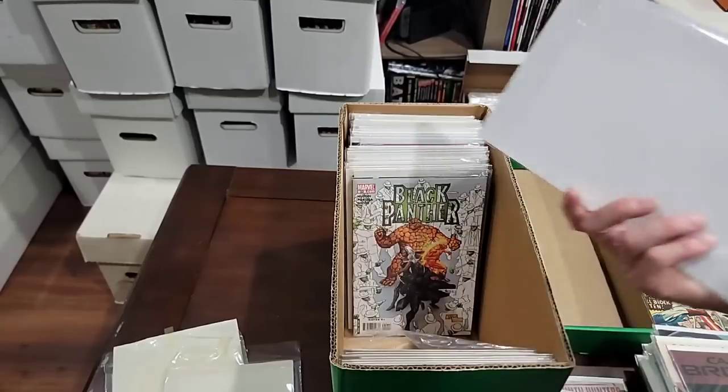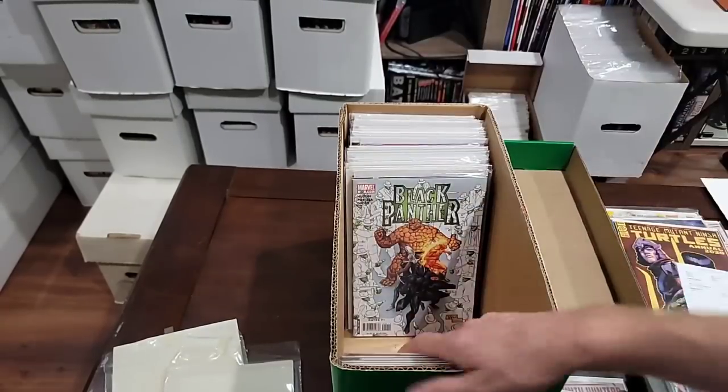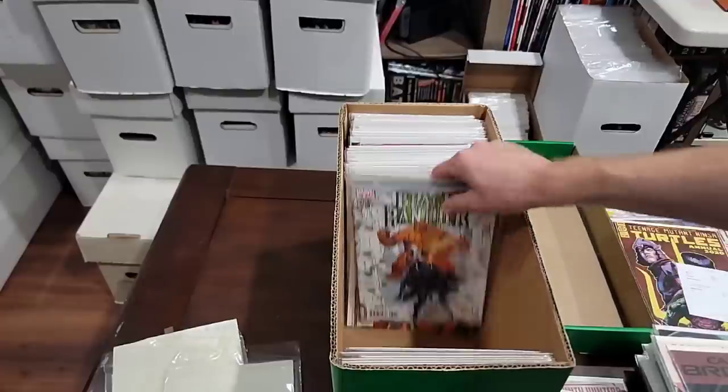I'm going to have to look this one up. I don't know what that is, but it's foiled. We're going to pull the Turtles. These are stuff that, okay, here we go. Nice little black chunk of Black Panther or something in there.